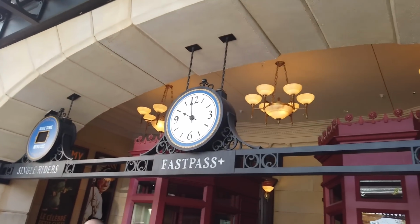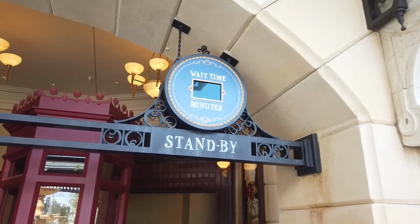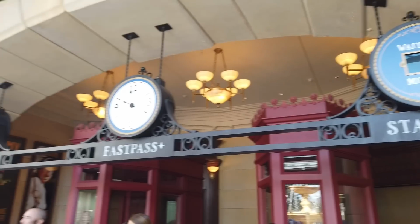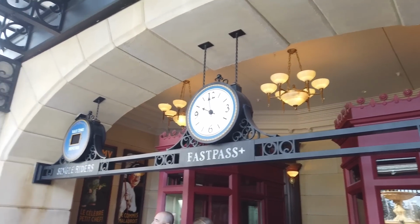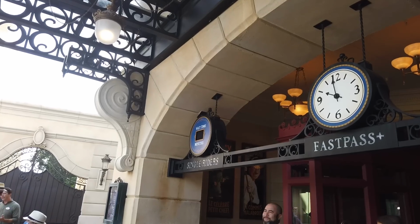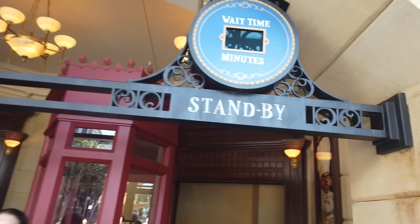So when the attraction officially opens on October 1st, they will be opening with a virtual queue like Rise of the Resistance. That's what will go through the standby line. This will become your paid fancy ride attraction, lightning lane access, and then they're not going to be utilizing the single rider queue when the attraction first opens on October 1st. But let's go on the ride.